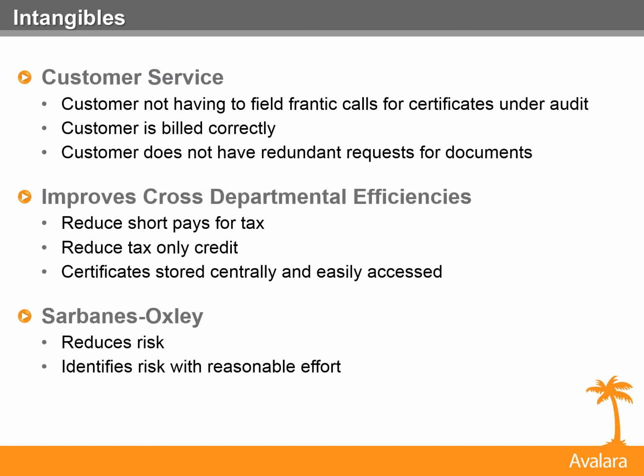So it can improve your cross-departmental efficiencies. It reduces the number of invoices that are short paid. It's going to reduce the amount of time spent on issuing tax credits. And it gives you a place to store these certificates centrally so people in other departments have access to the certificates that are on file, so that they know when to ask customers for certificates and when not. And then Sarbanes-Oxley, it reduces your risk and you can easily identify what certificates you're missing. And it may even help you come up with your audit exposure that you may have to book.